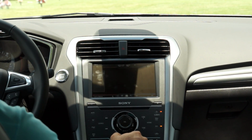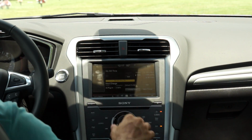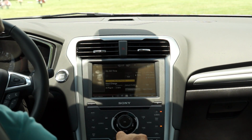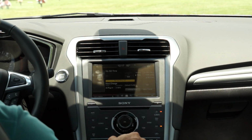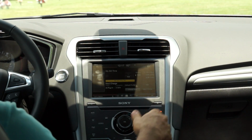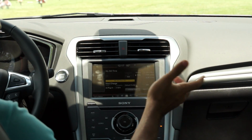Now this sort of shows you about the power. So we can go to settings and it shows you what's going on, how long it'll take you to charge, my battery percentage. So now I'm actually at 75%, and it'll tell you to fully charge takes 2.1 hours on a regular 120 volt outlet, so that's one of your home, or 0.8 hours on a 240 volt, like when your dryer runs off.